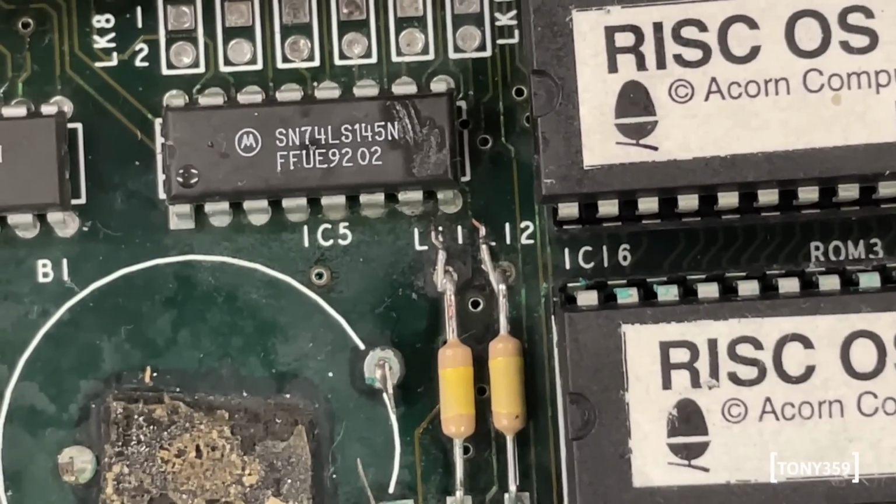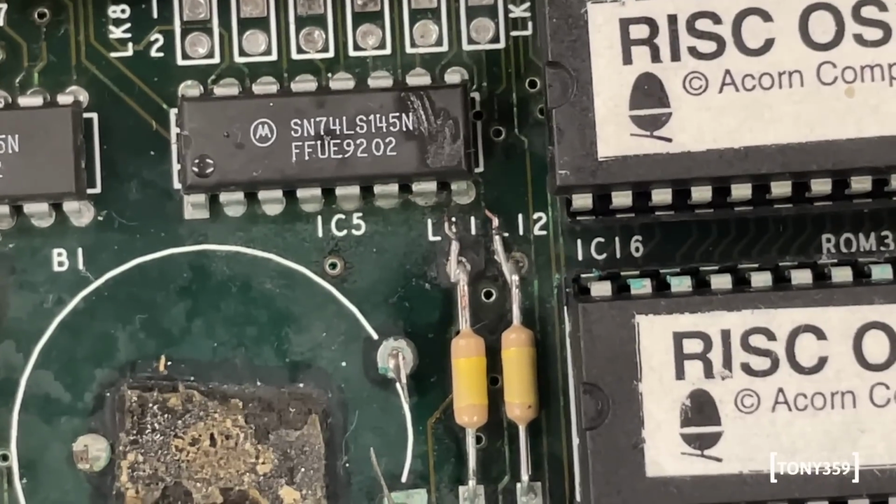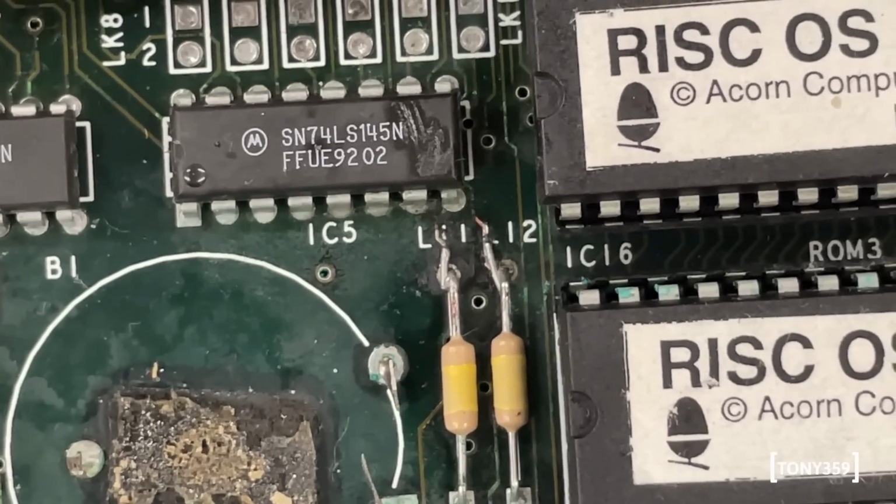So to fix the problem, a little bit of patchwork was done, and to be completely honest with you, it's not the best I've seen. I'm not sure who's done it, but I really would like to rectify it and make it a little bit nicer.